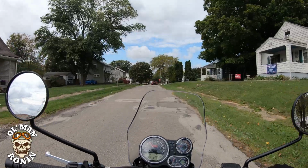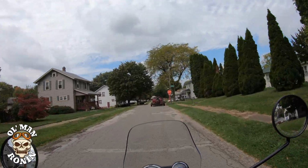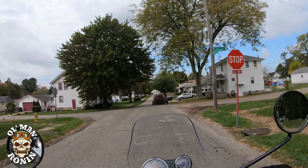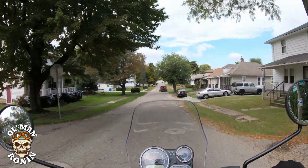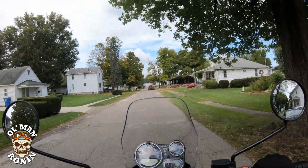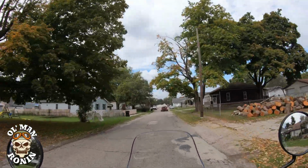Another place it'd be perfect for, think about the Blue Ridge Parkway, where the maximum speed limit is 45, or you'll get a ticket. Places like that, this bike would be perfect for. So those are the kind of things that this bike does, and you have to ask yourself, okay, what am I really doing with my motorcycle? Let's say you have a sport bike.